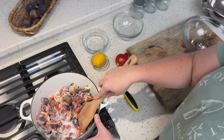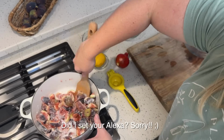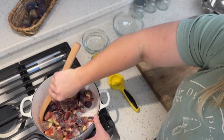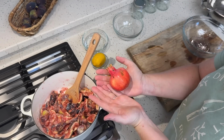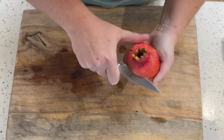Alexa, set a timer for 15 minutes. 15 minutes, starting now. Gosh, it looks like jam already. Yum. Okay, while I let that set, I think I'm gonna try and open this guy. All right, let's see how this guy looks.